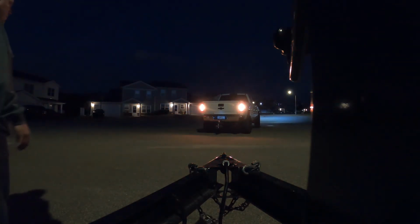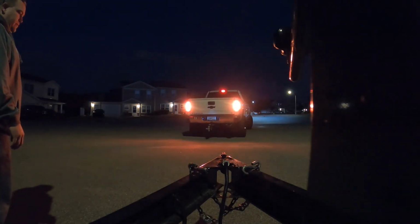Here's the trailer, here's the truck. We're gonna go pick something up. That thing's got camera and everything.